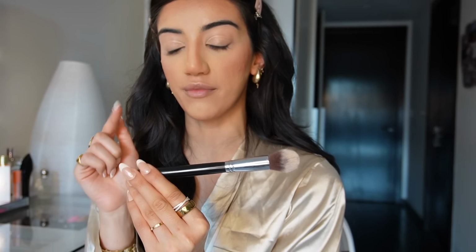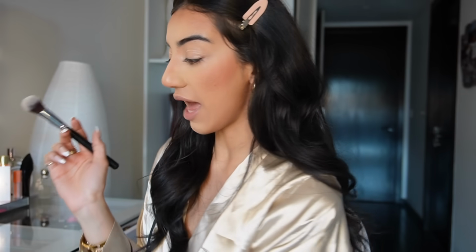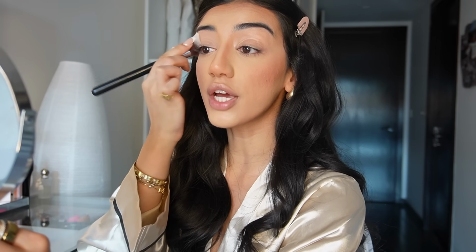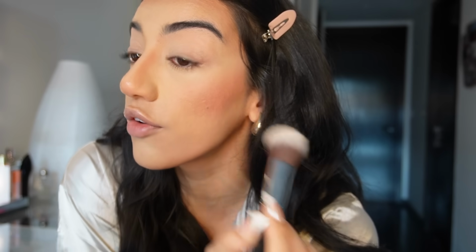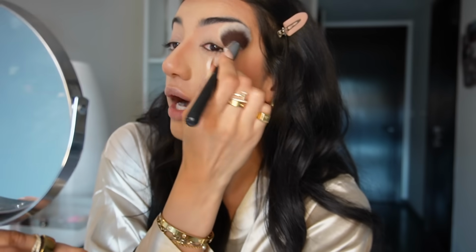Before baking, I go in with my powder brush. This is the Morphe M536, and then I also powder my eyelids to start preparing them for eyeshadow. I am obsessed with this. This is the Made by Mitchell eye lights for my eyeshadow, just for a really nice wash of color, to set the concealer and make sure none of it is creasing in my eyelid, and to just generally brighten up the eyelid as well.